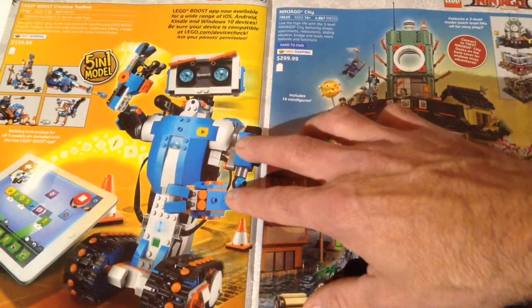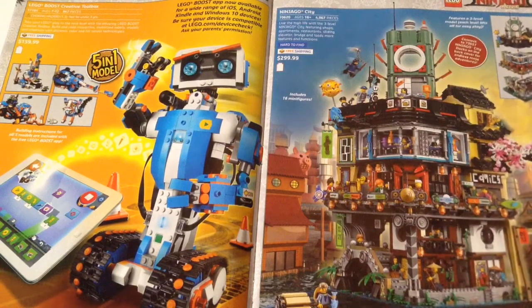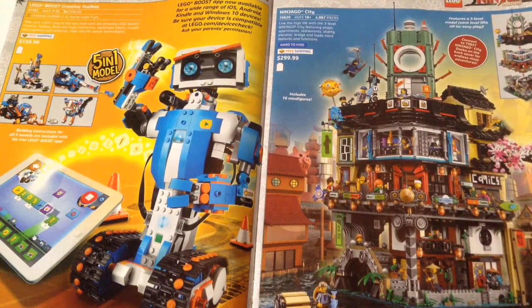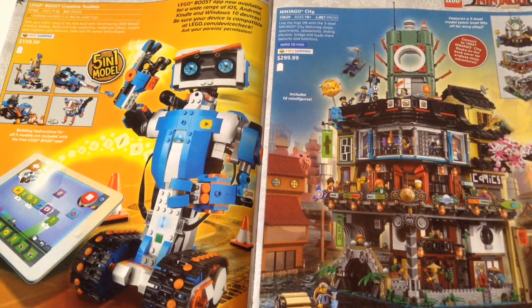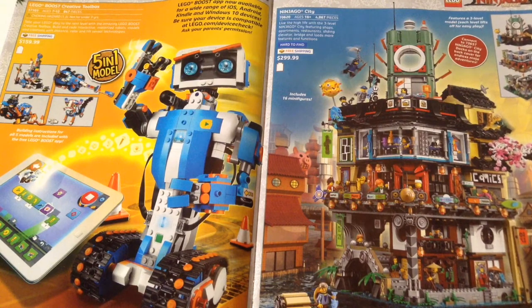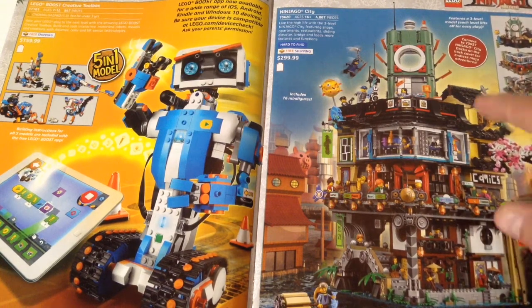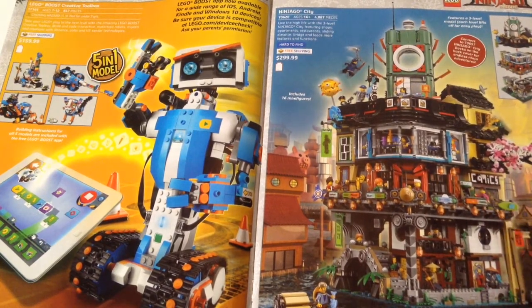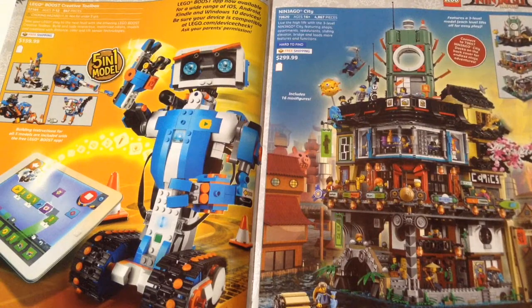We've got the Lego Boost. Pretty cool set. It's 850 pieces, $160. You're paying for the technology. You're paying for the motors, the Bluetooth. You're paying for all the technology there. This is an extremely wonderful value right here. $300, 4,800 pieces. But again, it's nothing new.